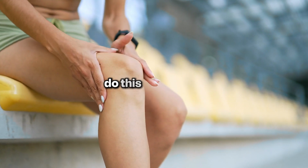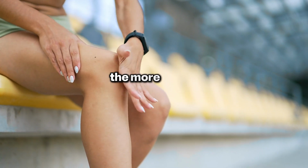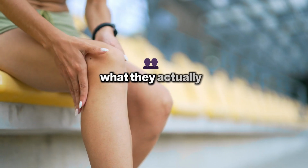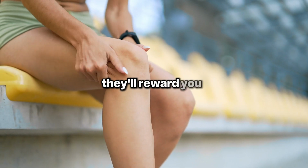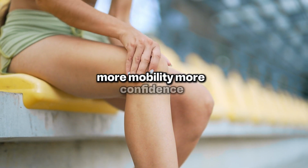You don't have to do this flawlessly. You just have to keep showing up for yourself. The more often you feed your joints what they actually need, the more they'll reward you. Less stiffness, less pain, more mobility, more confidence.